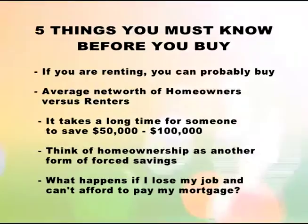Yes, and if you go down even to $30,000 to $50,000 annual income, the average net worth of a homeowner is $124,000 versus $10,000.